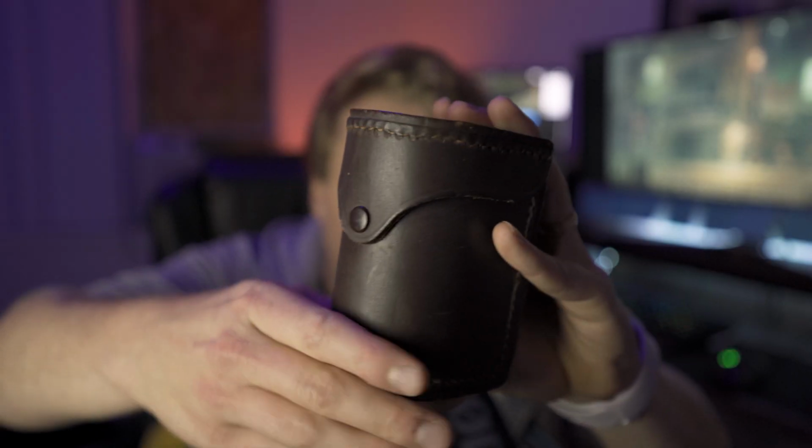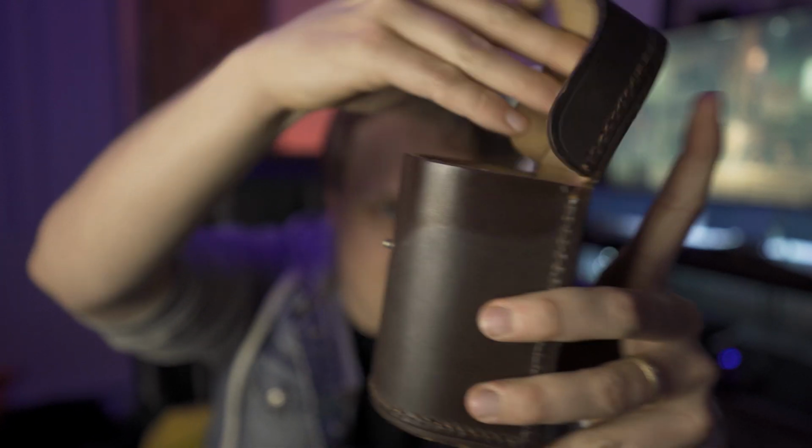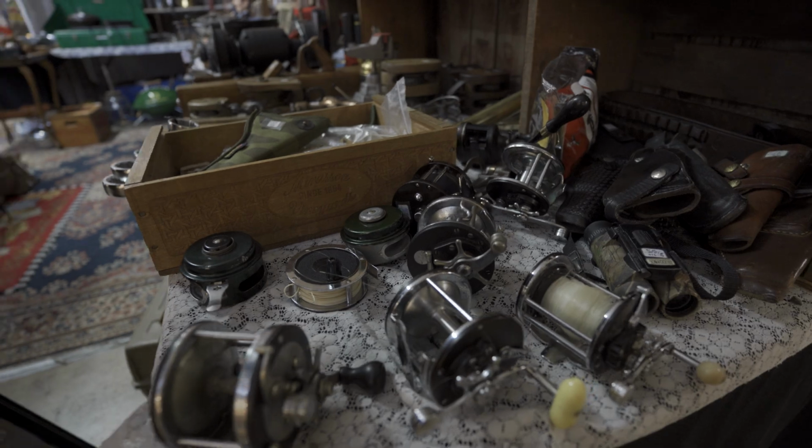So here we have the reel that we picked up. It came with a nice fancy little leather case. Little disclaimer before I open this. This is a pretty tiny reel. I'm not sure how it's gonna hold up. They had a bunch of pen reels, but they're from like the 90s and I wanted something older. This reel is from 1954. So this is probably the oldest one they found.